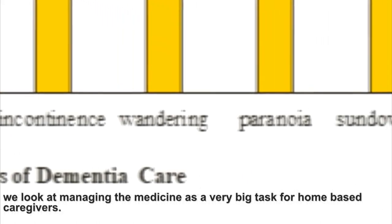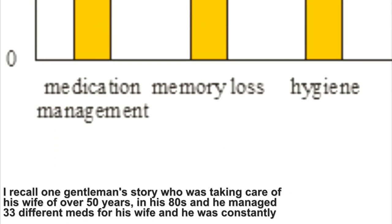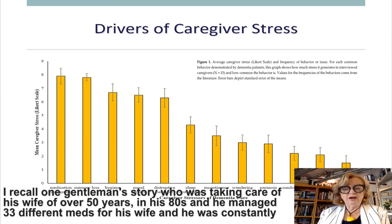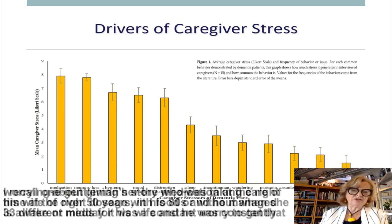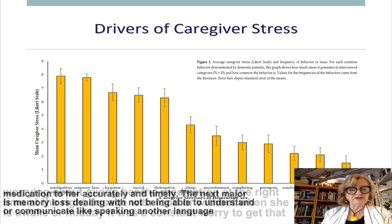But we look at managing their medicine being a very big task for the home-based caregivers. I recall one gentleman's story who was taking care of his wife of over 50 years in his 80s, and he was talking about managing his wife's medication, that there were more than 33 different meds, and he was constantly worrying about giving her the medication at the right time, at the right dosage, with food or without food, at nighttime or when she's awake or midday. It was a constant source of worry for him to get that medication to her accurately and timely.